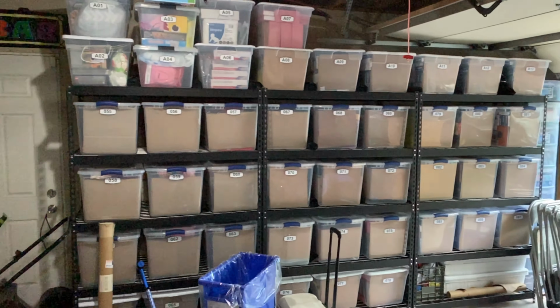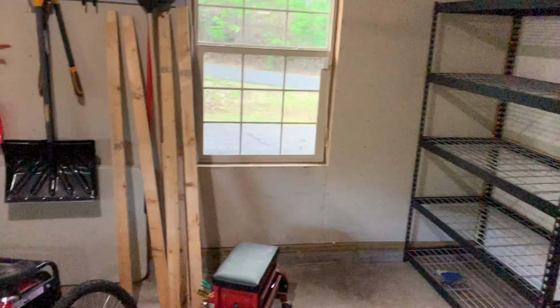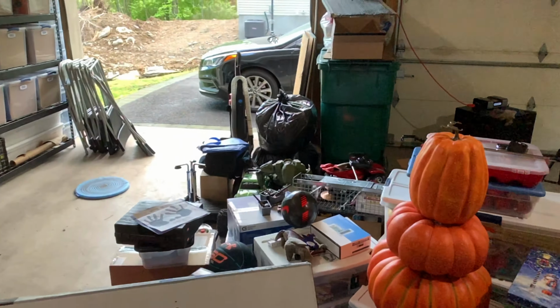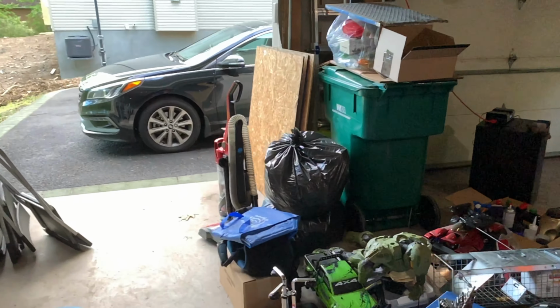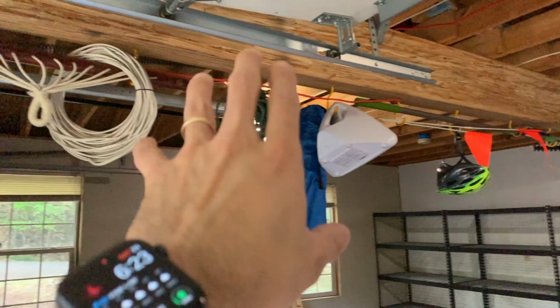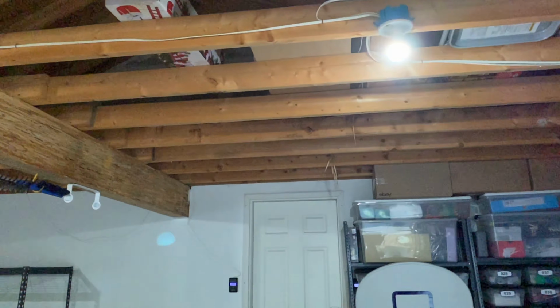Guys, I'm about to get another beer. I'm just so glad that this is over with. All I gotta do now is just clean up, organize it, and then I have the wood board over here. I'm gonna use these boards and I want to place them up on the roof here, so then I can store bigger stuff there.